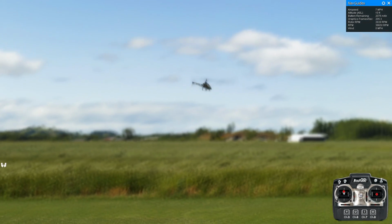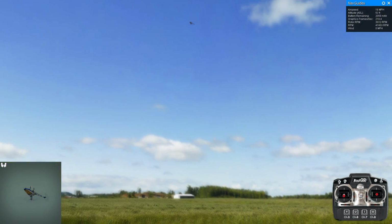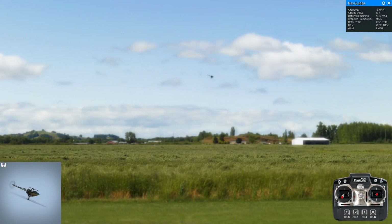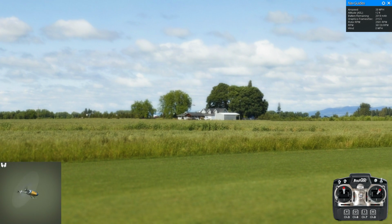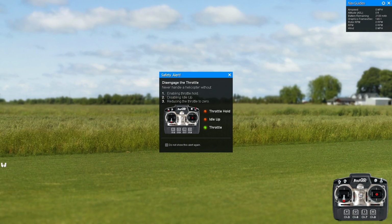Like... Let's get this going. Over we go. And there we go. We are very, very much upside down. And down we go. Anyway, I'm sucking terribly. If you reset and everything's wrong, you get this little pop-up, which is great. So let's reset everything where it should be.